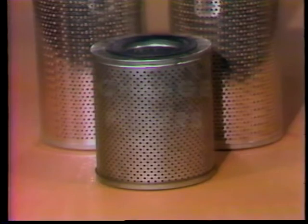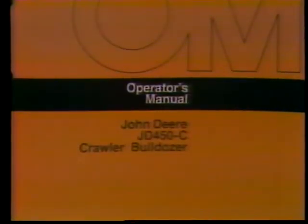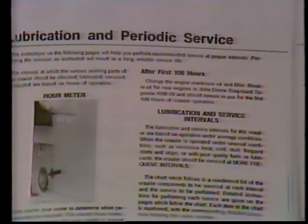Change the filter or filter screen on a scheduled basis, at least as often as recommended in the operator's manual, more often if conditions warrant. Remember, the operator's manual only states the maximum time the oil and filter should be used. Good preventive maintenance procedures tell how often they should be serviced.